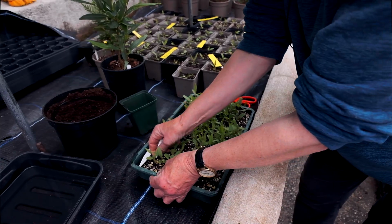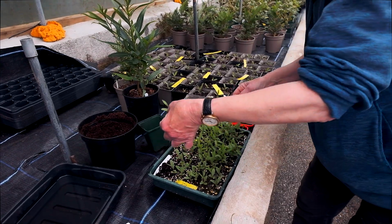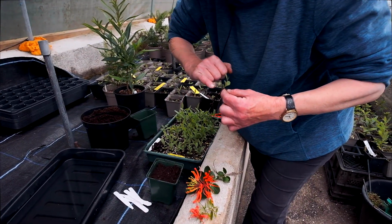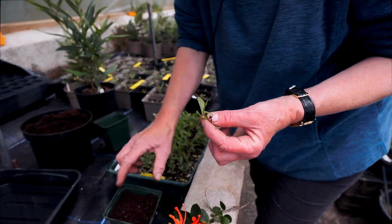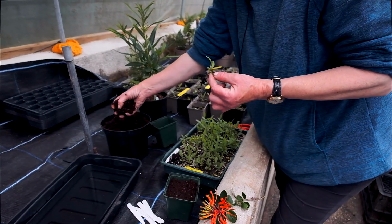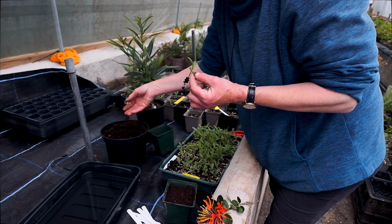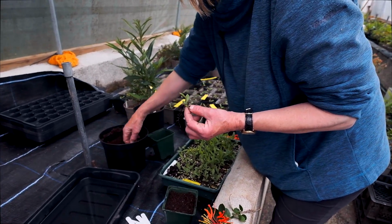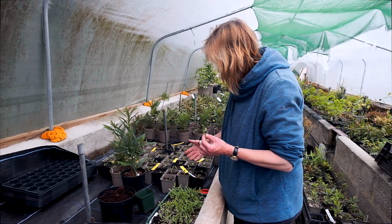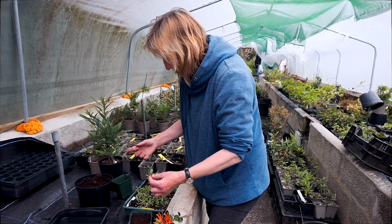I'm just going to loosen a little area and then handle it by the seed leaves. And what we've got here, as you can see, is quite a nice well-balanced root system. We're trying to get away from using peat. This is still a mixture, I'm afraid, of peat, but with a peat alternative as well. It seems to be okay because the seedlings we've already potted up aren't showing any signs of stress, they haven't gone yellow or anything, so we're hoping this is going to be okay.